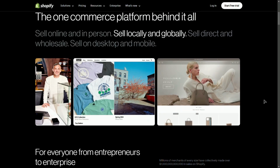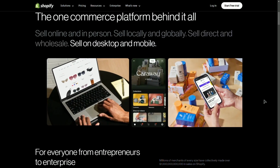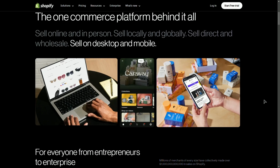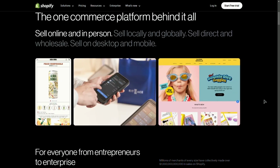Right, so Shopify is one of the leading e-commerce platforms in the world, and their starter plan is a new deal that lets you set up a simple online store for just $1 a month for the first 3 months. So if you're looking to dip your toes into e-commerce without breaking the bank, this might be the perfect opportunity.